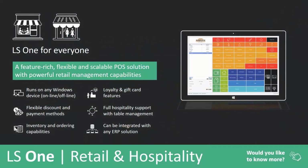LS1 is a feature-rich, flexible and scalable POS solution. And we have all the main retail functionality you expect to see in a POS. It can run on any Windows device. So you can run it on a full Windows tablet, for an example, if you want a handheld device with all the POS functionality. It can run online and offline, meaning that you have the database on hand and you can run even though your network is down.